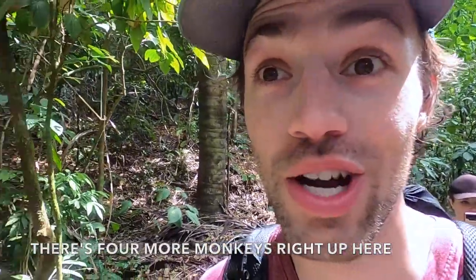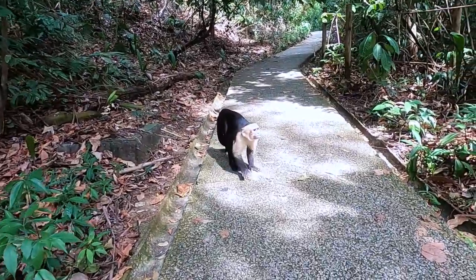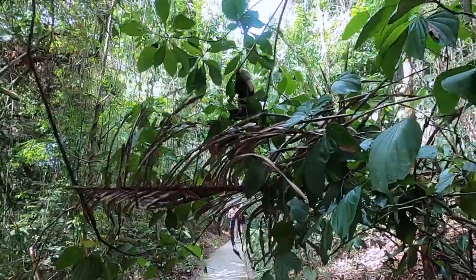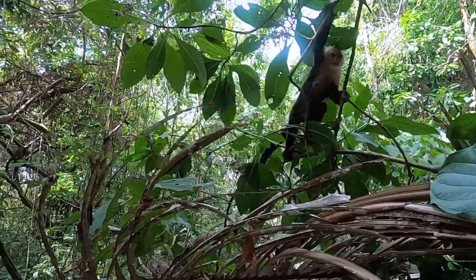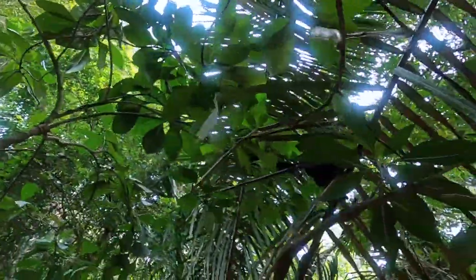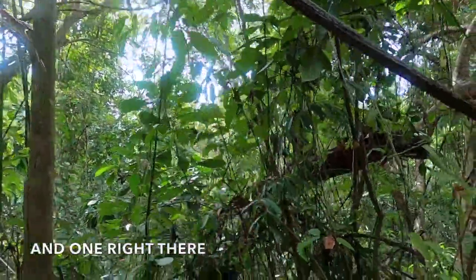There's like four more monkeys right up here. Check this out. We got one right here above the trail. There's another one way over there in that tree. One right there.